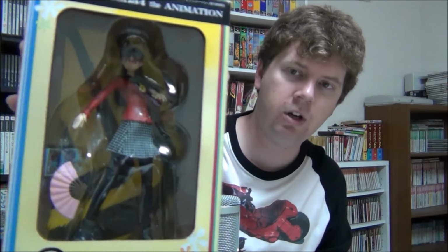And those are the only 4 games that I've picked up recently, believe it or not. So yeah, moving on. I did pick up a couple of figures. I've actually done reviews of these figures already. This first one is Yukiko from Persona 4.